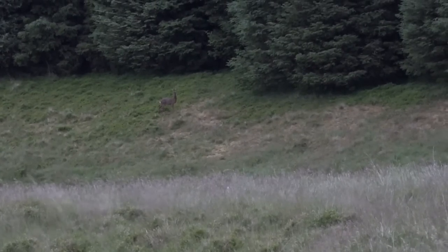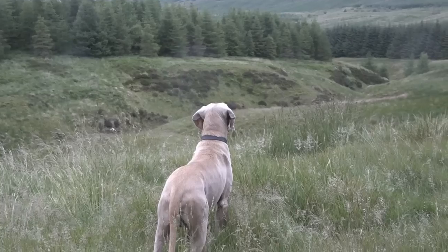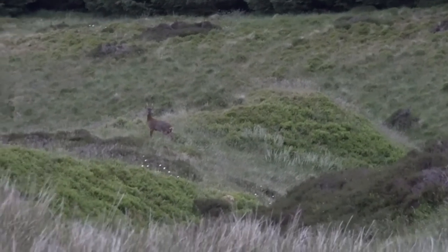Unfortunately, the first buck we saw was really down below us in a gully, and we literally walked on top of it. There's no way you could see it. It was laid down just in a hollow. Not really long enough for Paul to get set on the rifle and take the shot, so that one lives to fight another day.